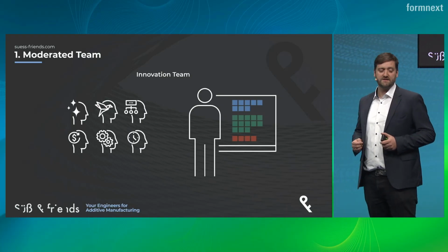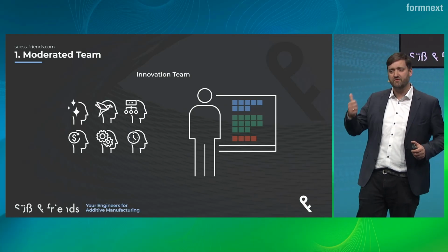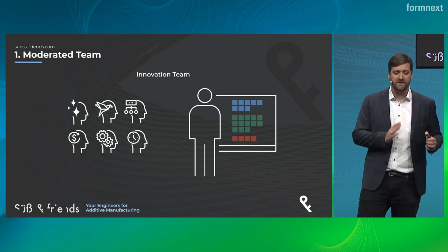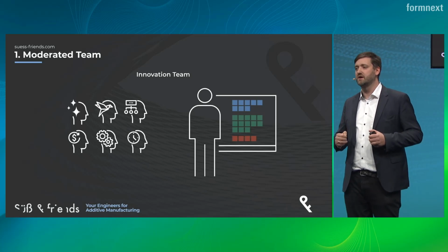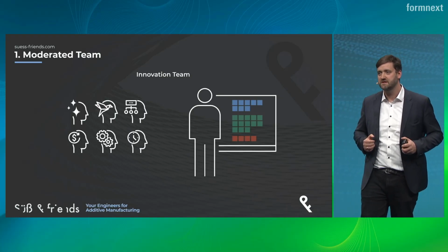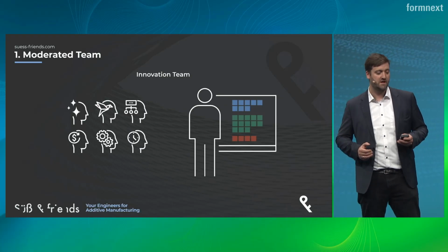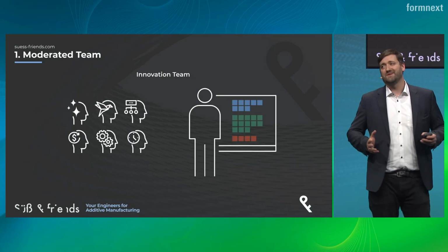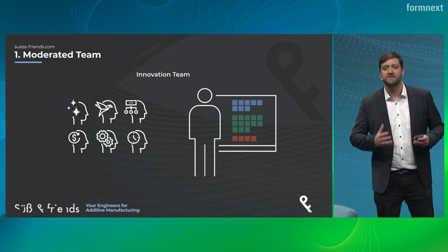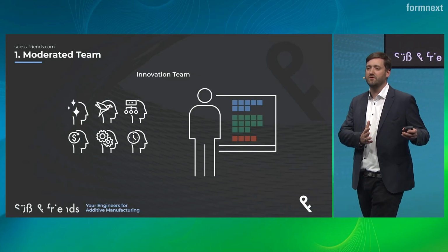Creating a team to innovate, that's what many people start, or many companies start with. A team with different skill sets. However, in order for them to actually find new applications, they need someone who can moderate them, who knows additive manufacturing, who knows how to ask the right questions, who knows where the problems are, and steers them in the right direction. Now, an innovation team still needs to work together. They need a methodology. They need a way to work. Otherwise, it will just be another workload on the pile to do.